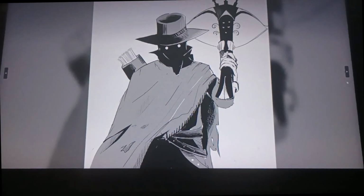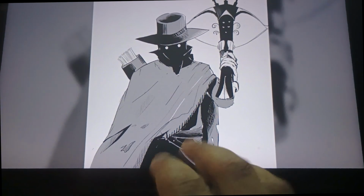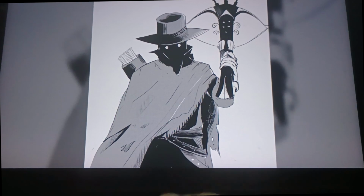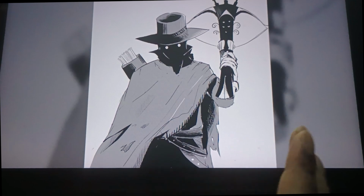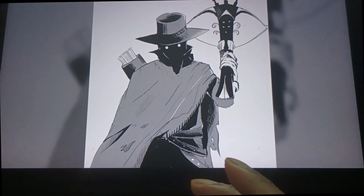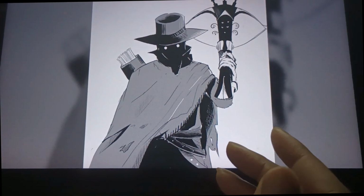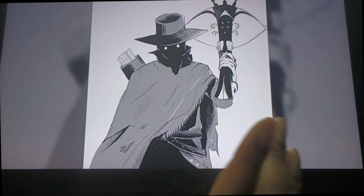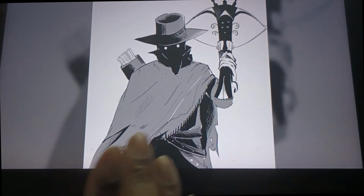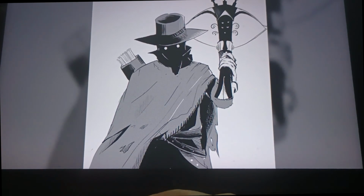The next day is Hunter. Now I really like this one a lot. I used some reference of Western and cowboys and whatnot, and he has the crossbow. But I really like this. I feel like I was starting to get an idea of the style I want for the book.